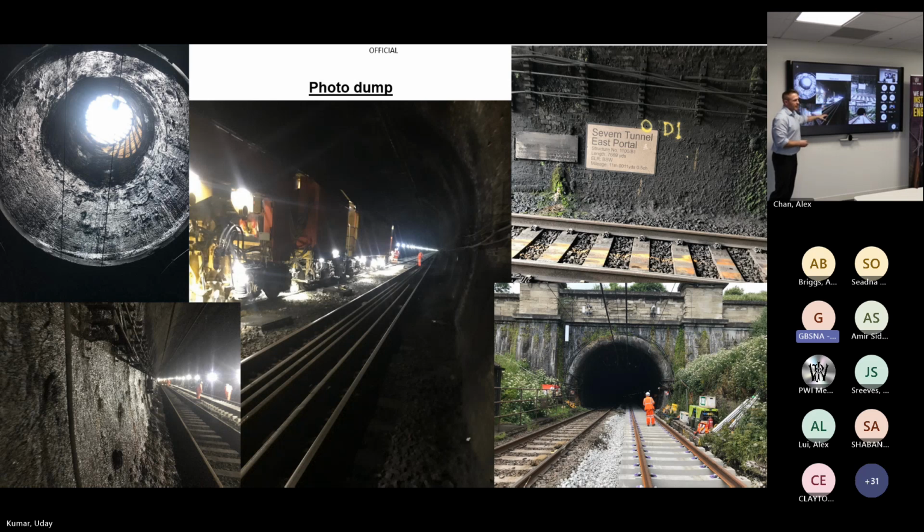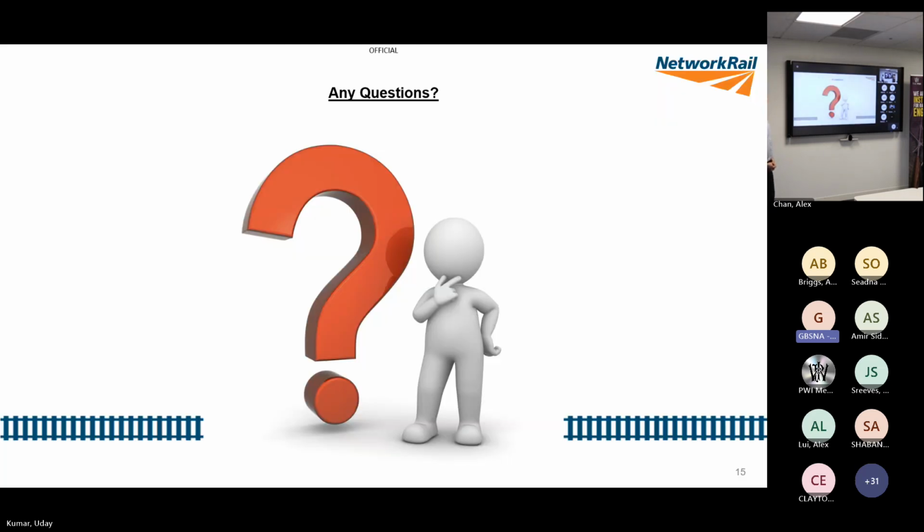I was trying to work out in my head why the rails were in the other road. I know we did it in stages, but we did the tamping all at the end, so I'm not sure why there's rails in that road. So I don't know the answer to that. Sorry, I think that's one of the new 09-4S tampers as well, if anyone's interested. And then some other photos, one of the portal signs and the new road renewed and the old road not renewed in the tunnel. I think that's it for me. I saw some comments pop up as I was going through, but yeah, that's it. Thank you.